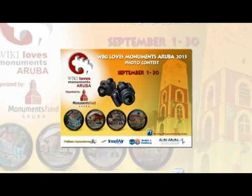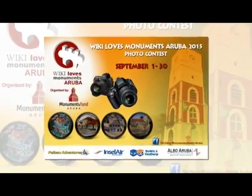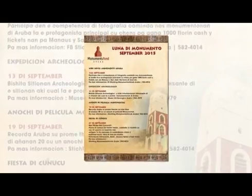On another note, September is the month that Aruba's Monument Fund celebrates the local monuments. To commemorate these historical buildings, the committee has organized some activities for the public to enjoy. To start off the month, the Monuments Fund has once again organized the Wiki Loves Monuments competition. This is the largest photograph competition in the world.